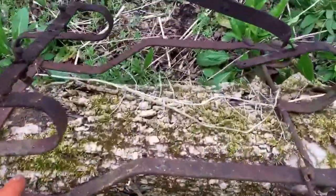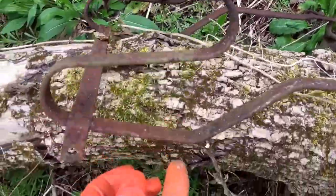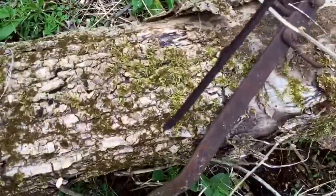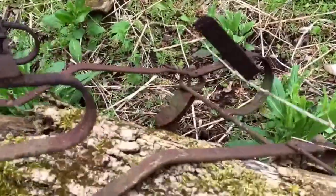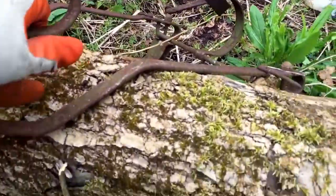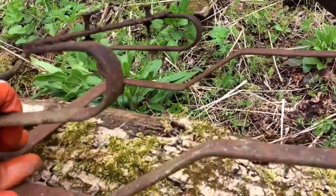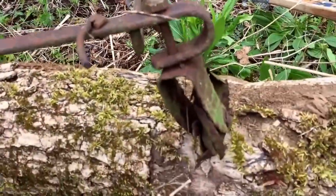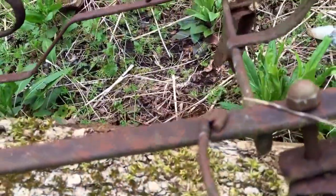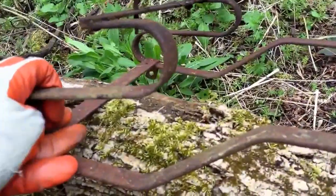I just found this frame. Could be the remains of an old Taylor Tot. And I remember seeing a Taylor Tot here when I was a little kid. And this could be what's left of it. Wow, isn't that amazing? Not sure if it was something I rode in as a kid, possibly.